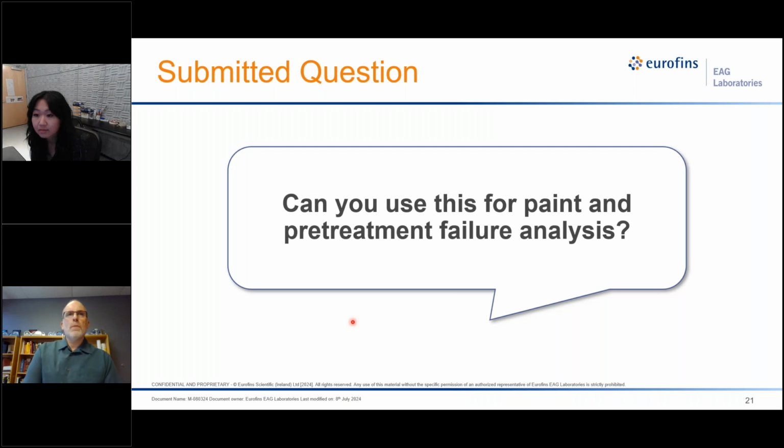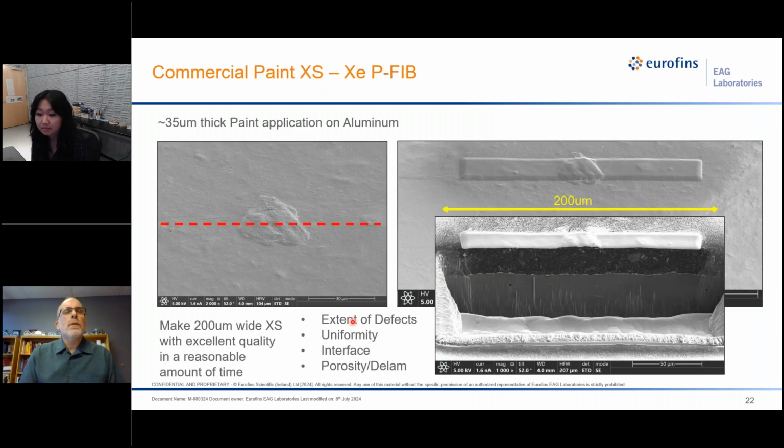Another question that came in was, how can you use this for paint and pre-treatment failure analysis? We have some examples to look at this as well. This is a case of looking at a commercial paint on aluminum, I think for aerospace or aeronautics use, not necessarily aerospace, but effectively here we have about a 35 micron thick paint application on aluminum with a pre-treatment at the surface. And so the question is, can we make a very large cross section that can span surface defects that we see like this to see the extent of these defects?